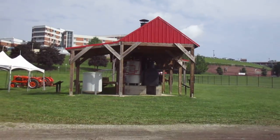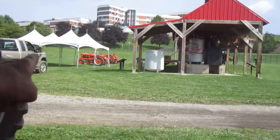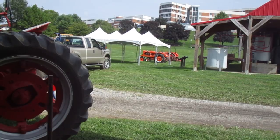There's a wormweed oil thing over there, but they're not gonna be running. Over here, they'll have the blacksmith shop. Those guys do great work.